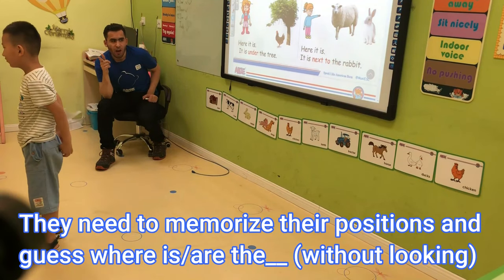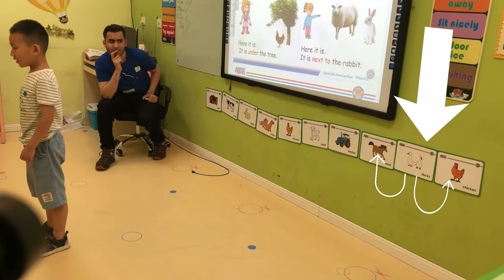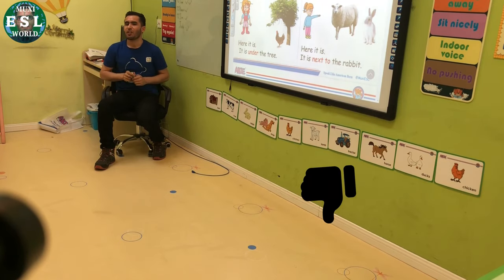Ready? Where are the ducks? Here they are. They are next to the tractor. Next to the tractor? Almost right. Almost. Simon, your turn.